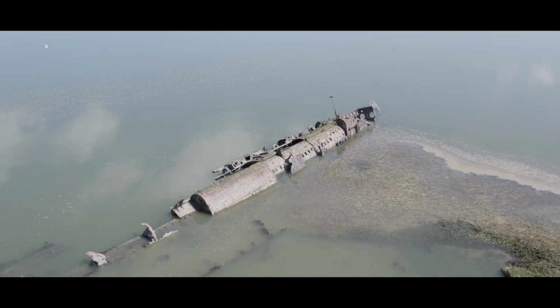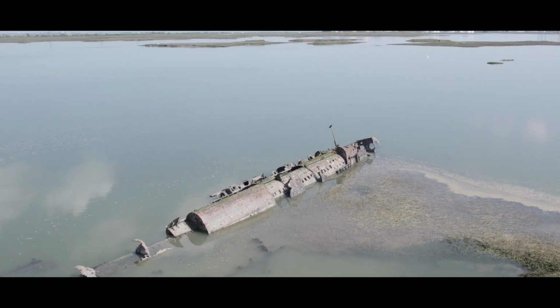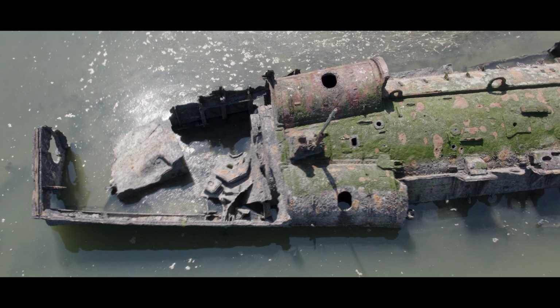Surely this is like a war grave. There are human remains here. But that's not what happened to this submarine. It has a slightly less dramatic end.